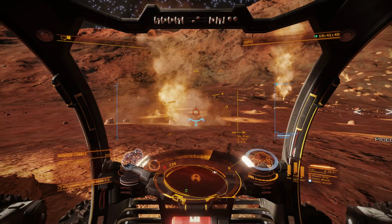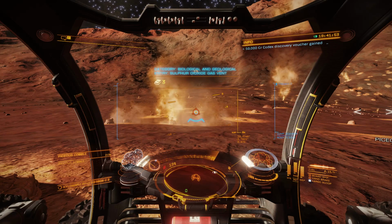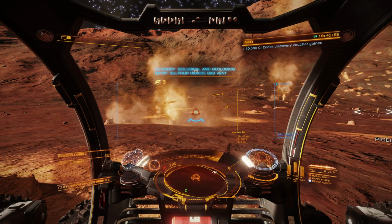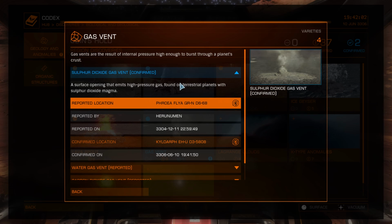Shortly afterwards, in another planetoid in a system along the way, I found these sulfur dioxide gas vents. It probably says a lot about my hectic social schedule that I'm getting so excited about finding sulfur dioxide gas vents.